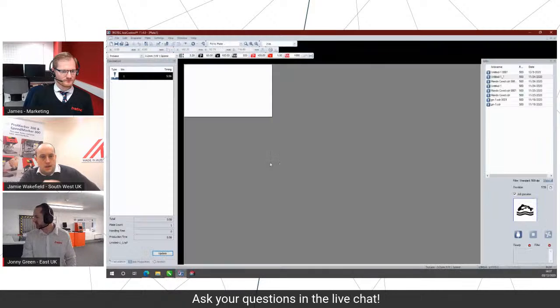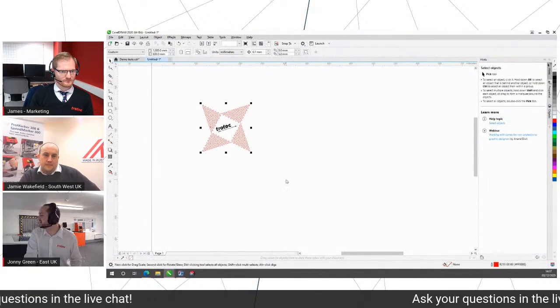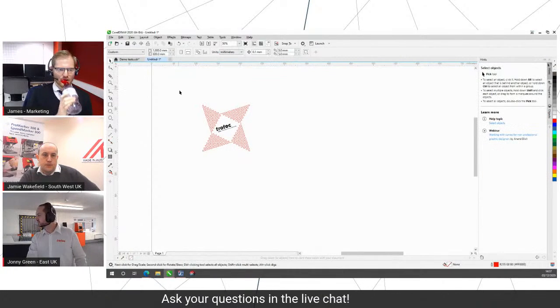Right, let me just get the laser reconnected while we're doing that. I thought we were done with it. It's just a little bit noisy. So we'll just run again through print.